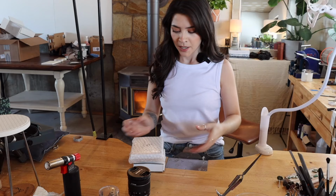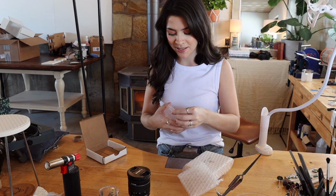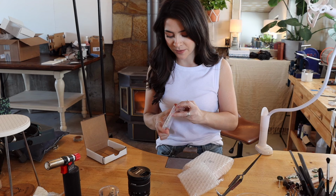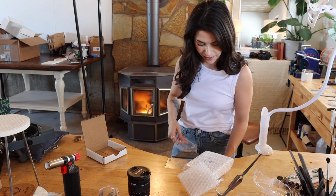Okay, so I'm thinking that this is the find the middle tool so that you can always find the center of your piece. This is gonna be really helpful whenever you're soldering bezel cups onto your ring shank or anytime that you're needing to find the center of your piece. When you're wax carving and you need to find where to set your center stone, it's just a nifty little tool with a bunch of grid marks on it to help you find the center. So I like to keep all these little tools here on my bottom tray.